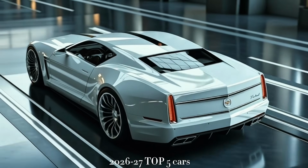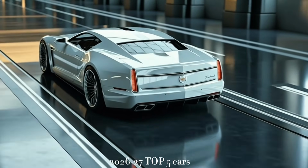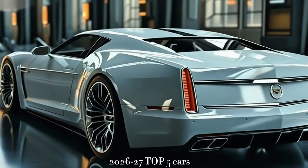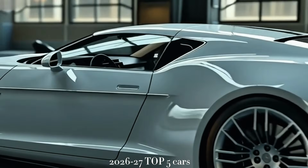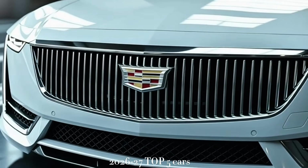Safety here isn't just about protection, it's about awareness. The car is constantly scanning its surroundings, anticipating potential risks before they happen. Driver assistance systems work quietly in the background, stepping in only when needed. And with evolving semi-autonomous capabilities, you're not just driving, you're working with the car.